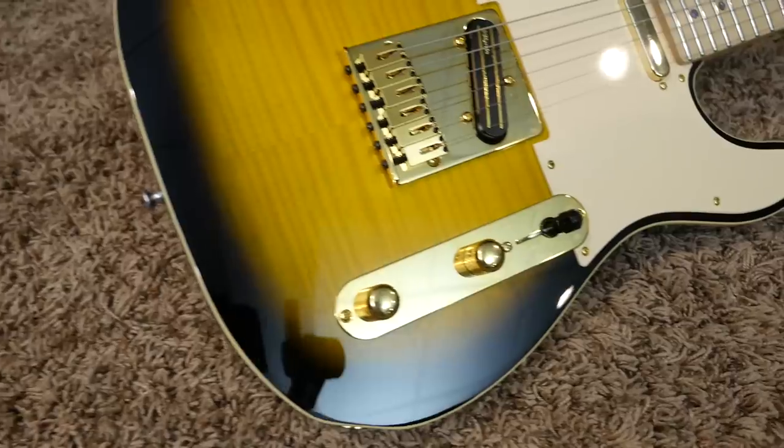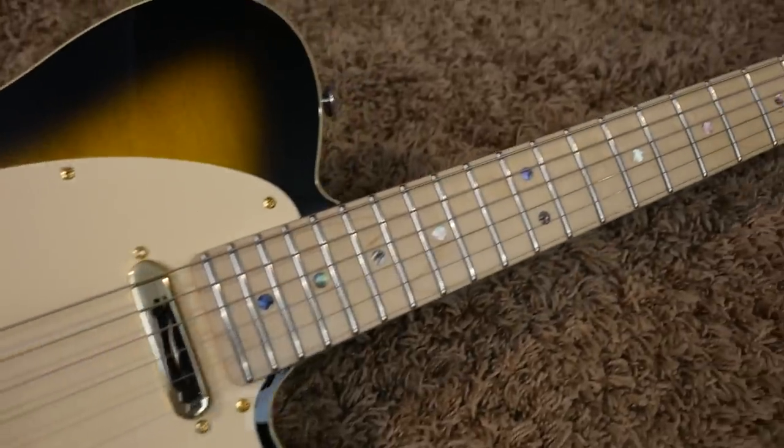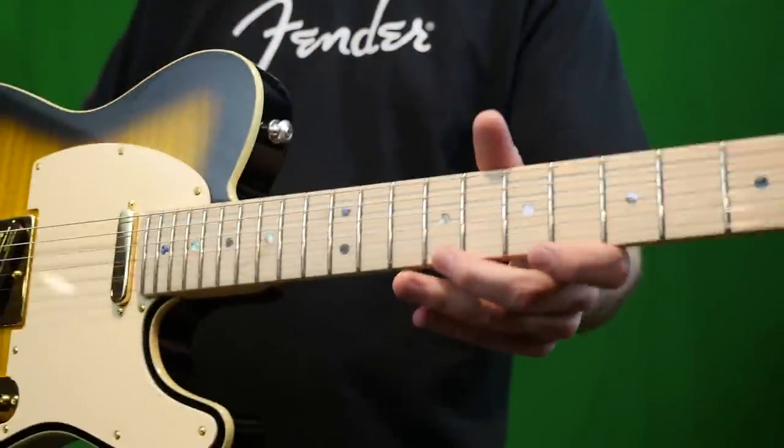And I found that this white neck really stands out. They did not tint this at all. It's just like a raw maple look. And it really pops with the abalone inlays right there, so I'm digging that.